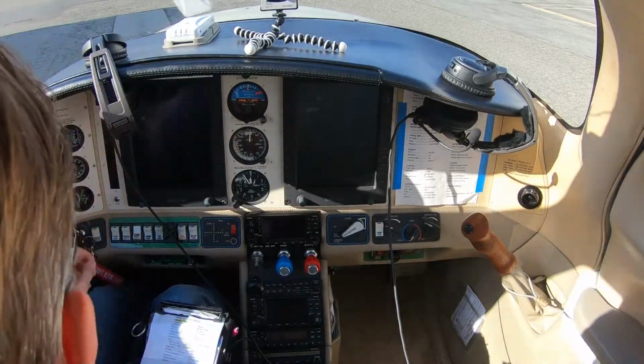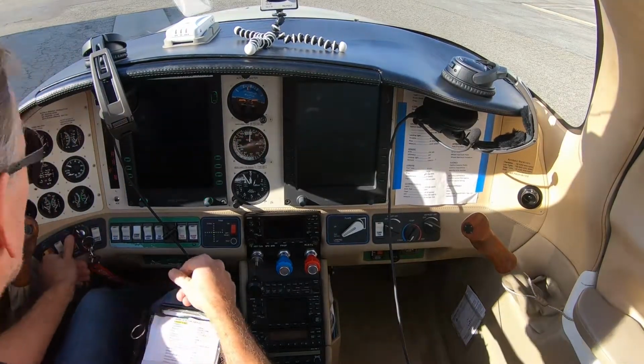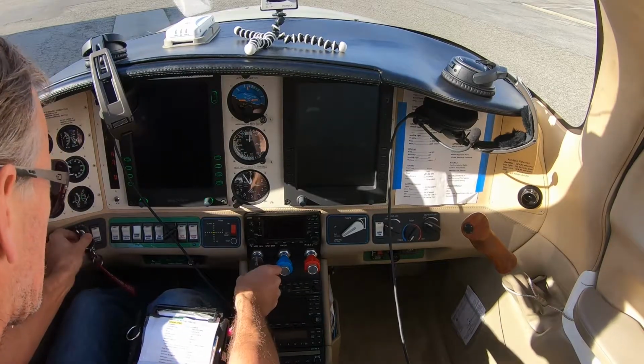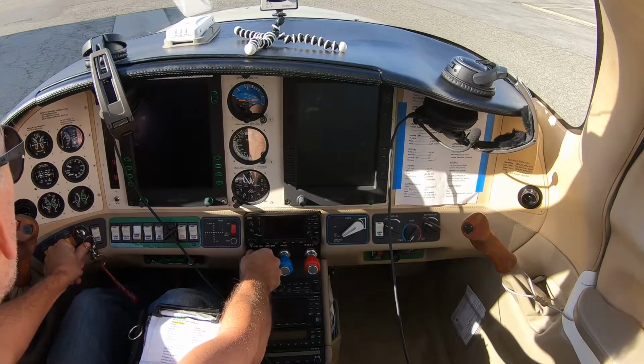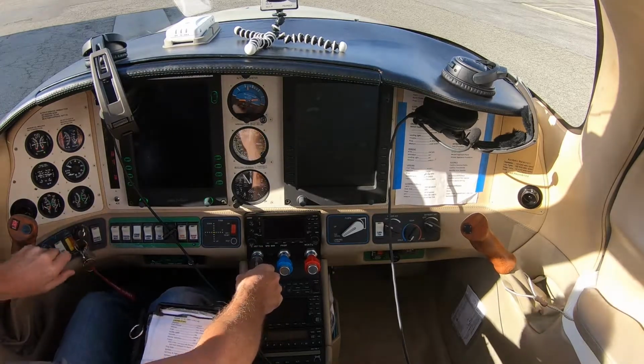Get the door shut here. So both breakers are on. Prime, 1, 2, 3. Clear!